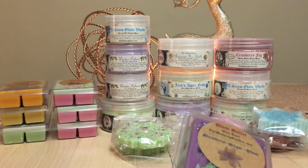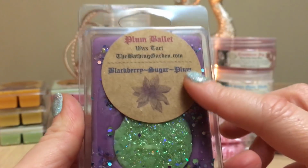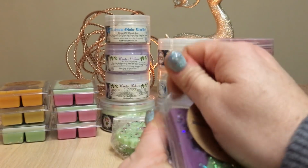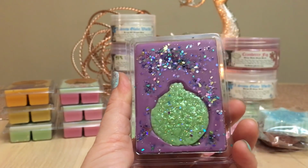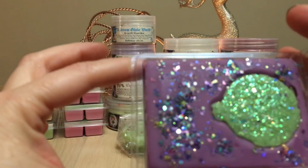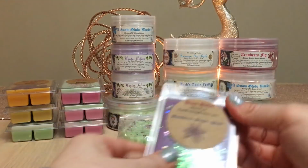And then we got some nice tart scents, which, okay, first of all, I know not everyone loves plum in wax. I happen to love plum. Plum Ballet is this one here. And it's similar to the punchy one I was showing you with design, because of course you've got the big green ornament there in the center. And this is amazing. Oh my gosh, it's so good. And again, I can appreciate an actual tart scent. Oh my goodness, I love that smell.